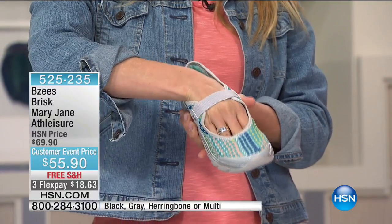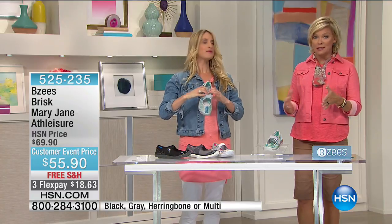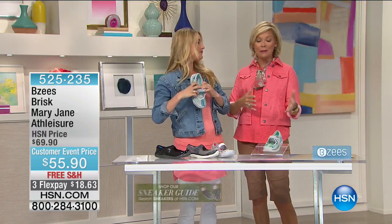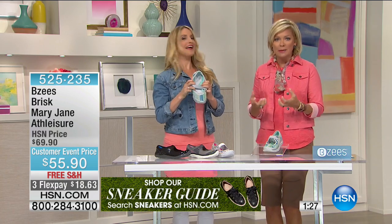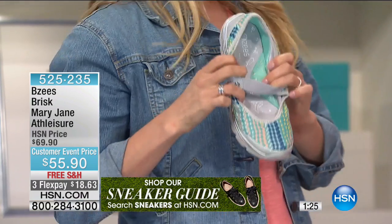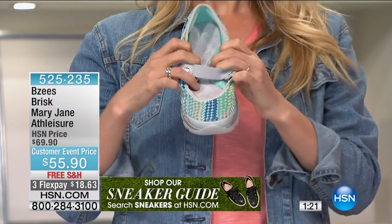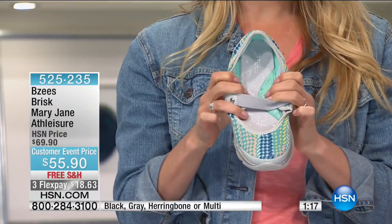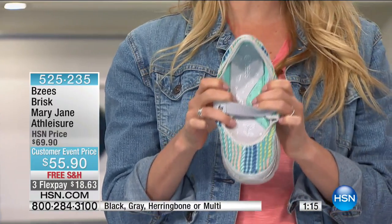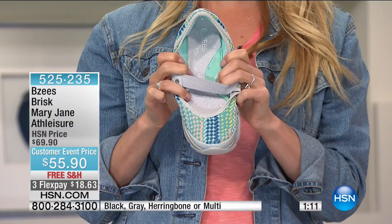I offer lots of shoes. I've been here 18 years, and we haven't been offering these that long. Bzees is a relatively new member of the family. They're amazing. Honestly, you feel like your feet are getting massaged. They're like clouds for your feet. They're so good. You know what? You're the second person today to say that. Massage on your feet. And it really is. Bzees is a brand that is made by women for women. And we read your reviews on HSN.com, the ones where you rave about us and the ones where you tell us you want more.